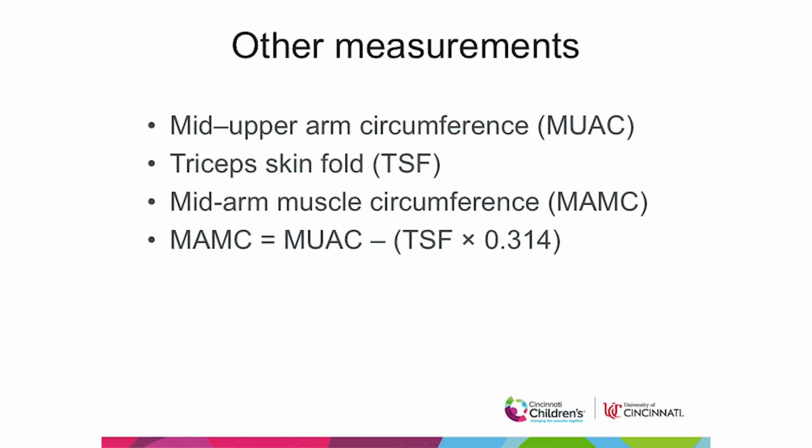Other measurements that we've used in some of our kids are mid-upper arm circumference. Essentially, you measure the girth of the mid-upper arm. You could do tricep skin fold. There's a caliper that you use, and you pinch the back of your triceps, the back of your upper arm, and you determine that serially to see if there's any loss of muscle mass. Then there's the MAMC, or mid-arm muscle circumference, which is calculated with this formula. Again, it's good to know, and sometimes good to follow and monitor, and say, oh, his mid-arm circumference is going down, or the MAMC is dropping.